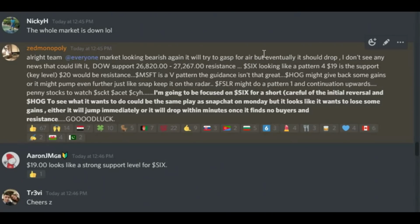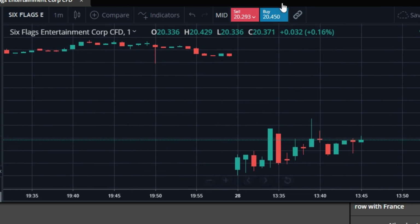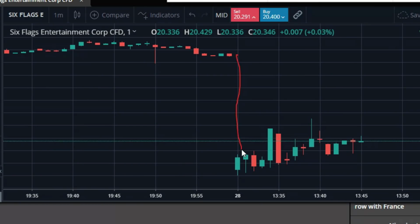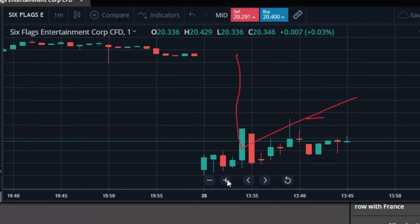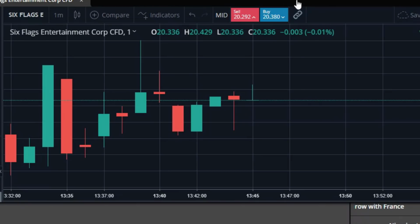Let's do it, guys. Here we go with Six Flags. Now, initially, this was supposed to be a short position, but we expect a reversal. Now, this here, guys, is the resistance. I couldn't enter on market open because the spread was so big that it would have taken me straight into a big loss if I had entered. And that's something that you need to be aware of if you're trading CFDs. When it comes to actual shares, then you don't have to worry about spreads.